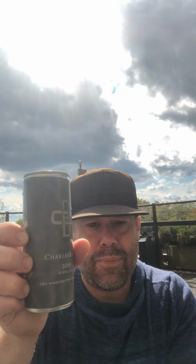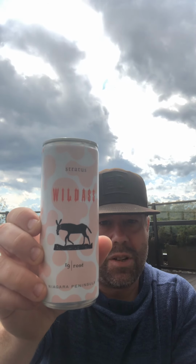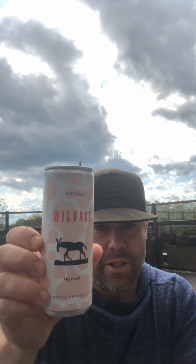You know, when I think of Riesling, Charles Baker certainly is a benchmark of the region. And now that it comes in this handy little can, I can just put it in my backpack, go to the park, let my kid play, and I can have a nice 200 ml glass of wine or can of wine. The other one, a little Wild Ass Rosé, also 200 milliliter can.